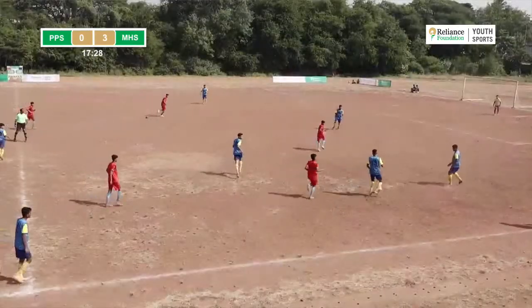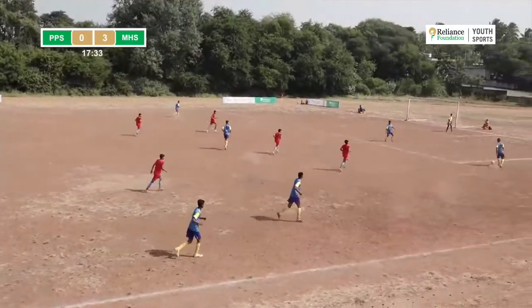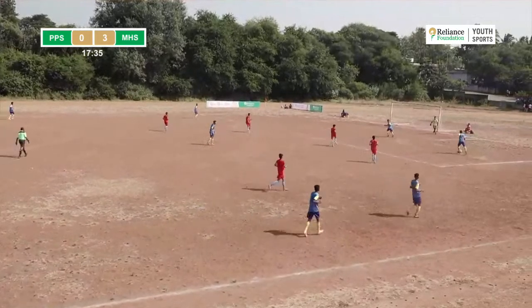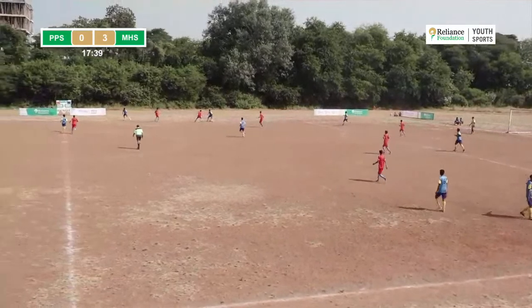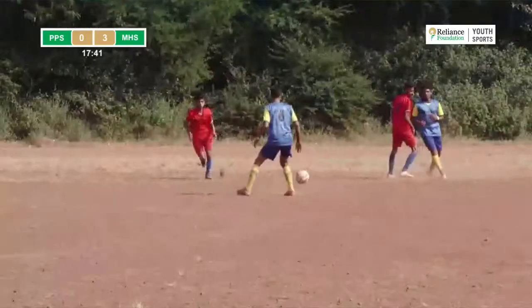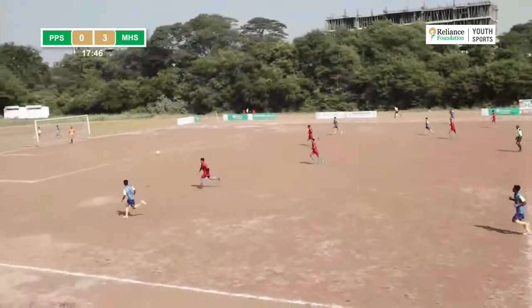Maharashtra High School have another plus point, that their midfielders know how to look around and pass. You can see there are 5 people in the attacking half. They're trying to get the press, but the players are not sharp. In theory, if they wanted, they have to shadow mark the players. And you can see the midfielder left completely open, the number 8. Prem is on the ball and he goes for a long ball.